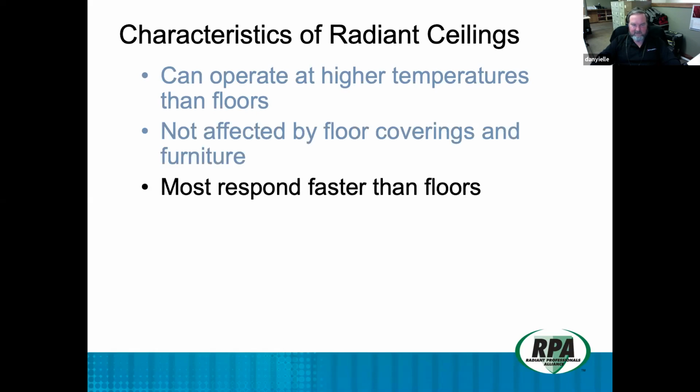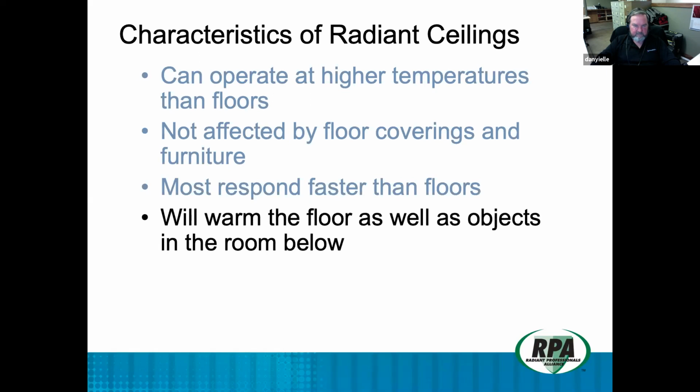Responds faster than floors. Absolutely. When it's set up right, the acceleration time is significantly less for a ceiling than it is for a floor because of the connected mass. It starts putting heat out almost immediately. And here's the interesting thing: it will warm the floor as well as the objects in the room below.